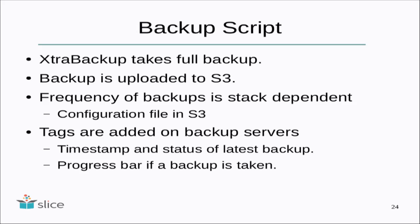The backup script we're using is with XtraBackup. By default, we're taking full backups only. We have an option to use incremental, well, not actually incremental backups, but differential backups, which is slightly different. We're not using it because even for the largest clusters, we're quite happy with the backup time. It's like 5 hours, 6 hours, so it's okay. The backups are uploaded to S3.